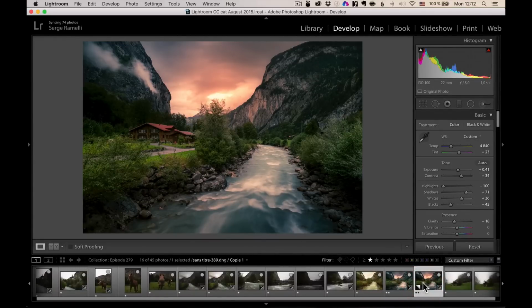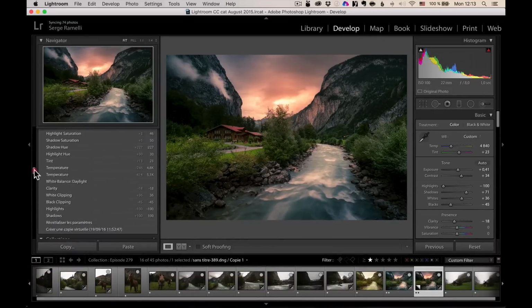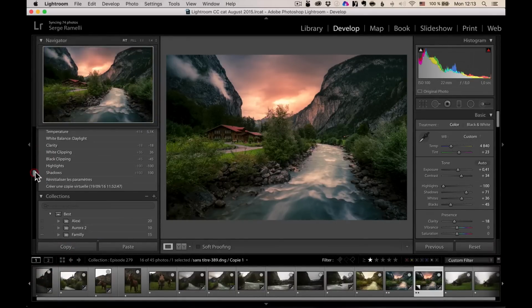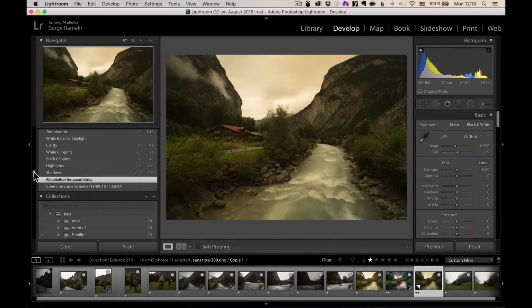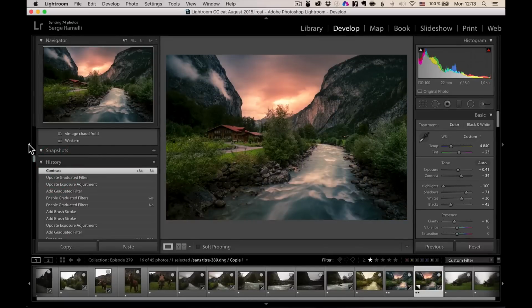If you want to see the before photo, I can show this to you. Going into the history here, in the develop, sorry, going to the history here, this is where I started, and this is where we are now. You know, pretty cool things.